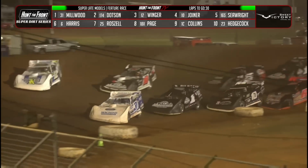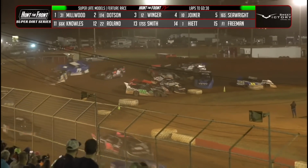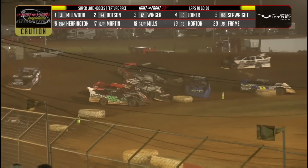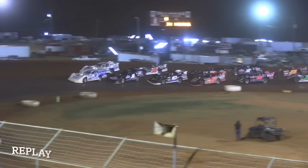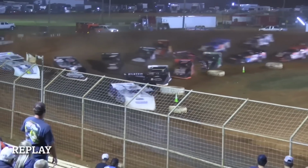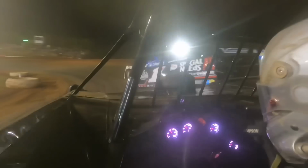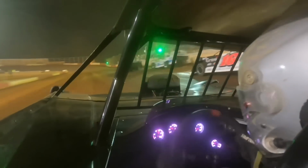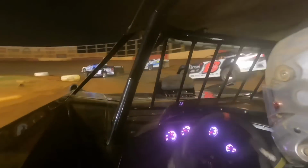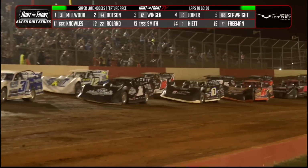Winger going to try to time it. Oh, this is going to end badly for somebody about right there. And that is what the late, great Rick Eshelman would have called a Waffle House, and we have built it. We'll try it again as the field's going to tuck in for another restart.